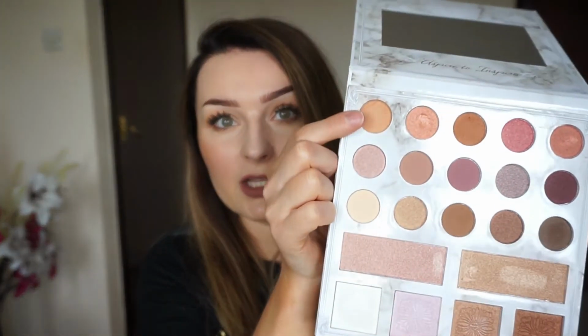The only thing is, when I opened it, I thought those round shades would be the same size as MAC or Makeup Geek Cosmetics eyeshadows. They are much smaller. I haven't really tried the highlighters, I just tried the eyeshadows. And these are the eyeshadows I'm wearing right now. I'm not quite sure if you'll be able to see it on the camera.